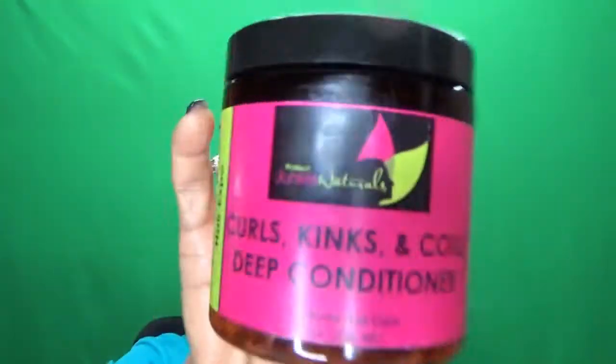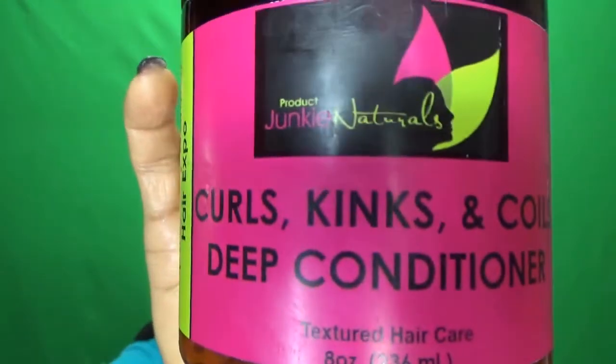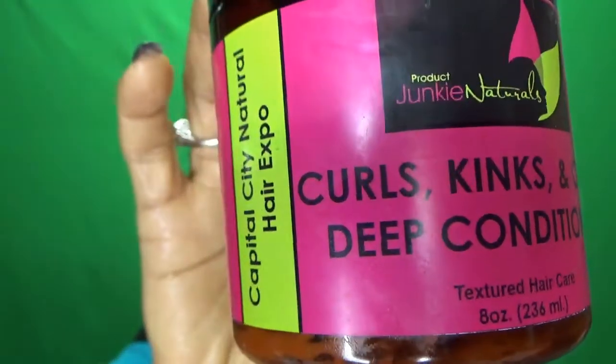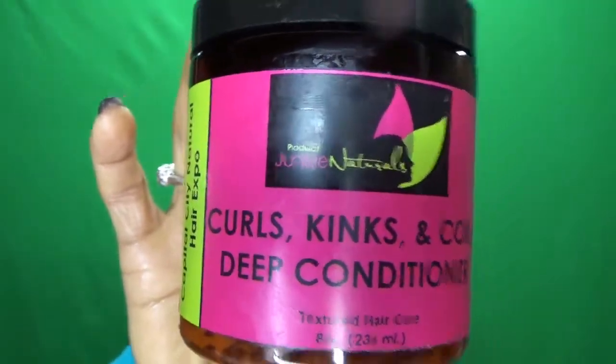For my deep conditioner, I deep condition with the Curls, Kinks, and Coils deep conditioner from Product Junkie Naturals. This is the 8-ounce container that has so few ingredients in it. It has distilled water, BTMS, castor oil, apricot oil, shea butter, panthenol, cetyl alcohol, guar, conditioner fragrance, Optiphen Plus, and citric acid. Guys, that's it. That's it. This is so wonderful. It's so wonderful.